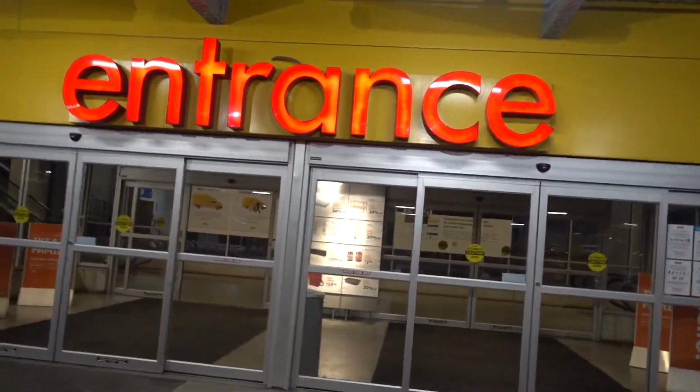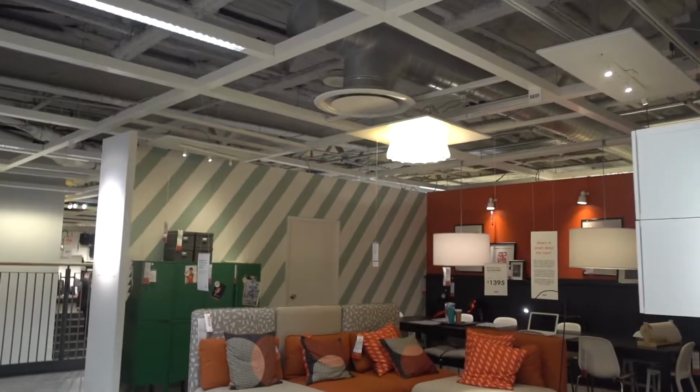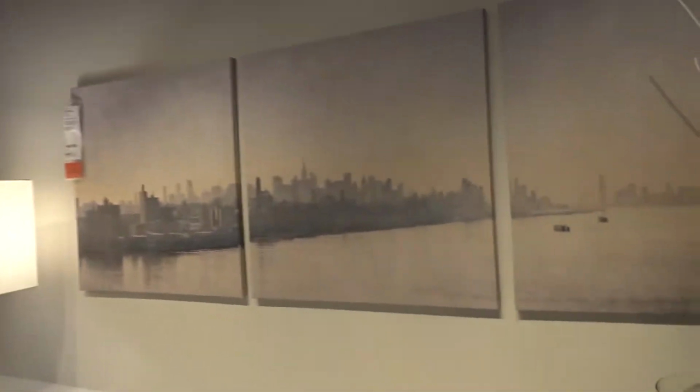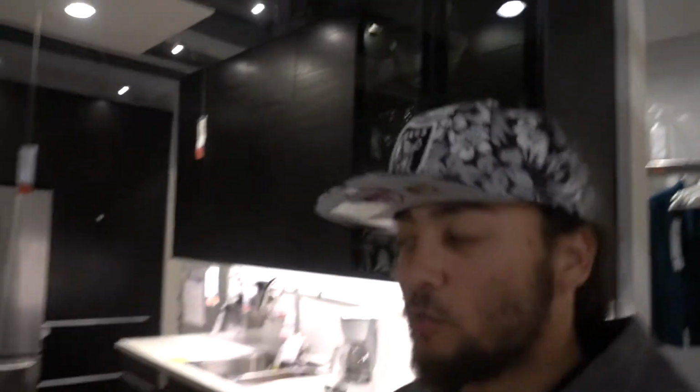IKEA. We're in IKEA. And this store is huge and it's everything. Everything from your kitchen to your living, dining room. Your bedroom, it's just so much stuff in here. It makes you want to buy a house right now. Nice, it would be a nice living room. It's like very modern. Look at this painting, it's pretty cool. New York City, it's like a modern look. And if you know me, you know I like modern stuff. She just makes you want to buy stuff.